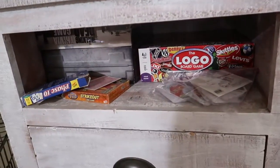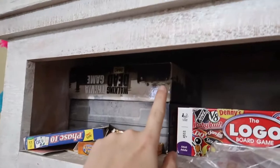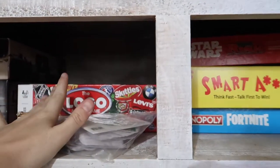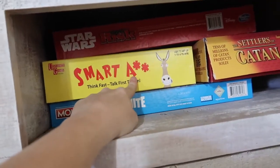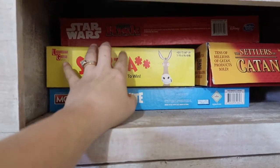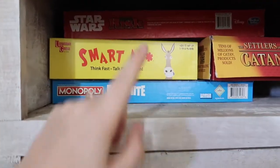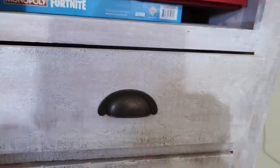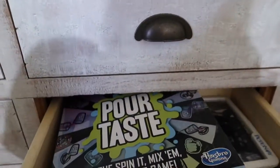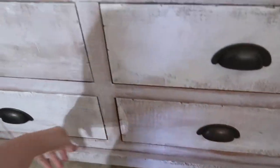Over here, we just have lots of games. We have Uno, Family Feud, Face Tennis somewhere, Monopoly, a trivia game, another trivia game called the logo game, and then over here we have Smart. And then we have Catan, which we love, Star Wars Risk, Monopoly, Fortnite, and then I don't know where the other games are. Y'all are just looking at all of our gross drawers. There's a drinking game. This is actually our friend's Pictionary, and then another Star Wars game. Is there more? No, I believe that might be it.